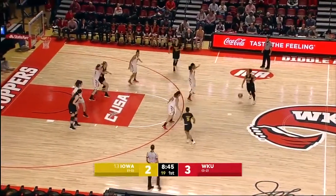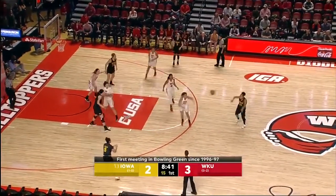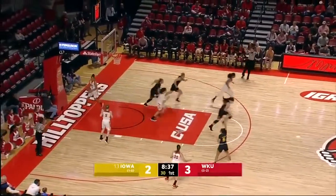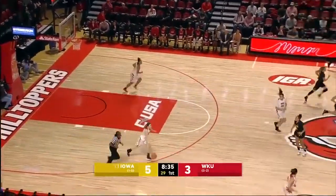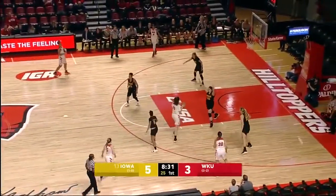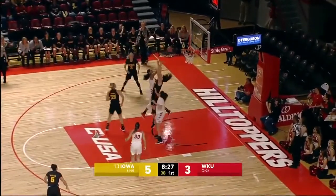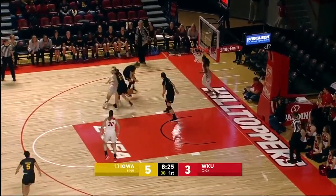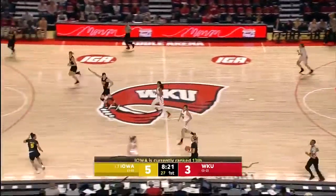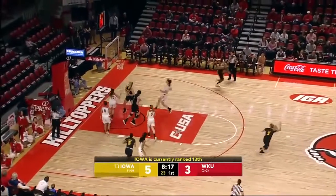Showed a little 2-2-1 zone press back into 2-3 zone for them. 8:43 to go. Lady Toppers leading it 3-2, and that didn't last too long as Alexis Civilian, the redshirt sophomore out of Goodrich, Michigan, gets the three-pointer. Eljadawi with a little left-handed hook. Couldn't quite get it. The ball loose on the floor and picked up by Iowa coming the other way. 5-3 in favor of the Hawkeyes.